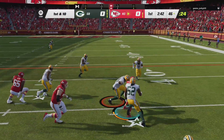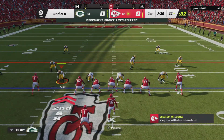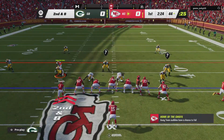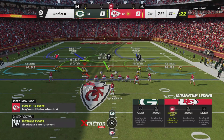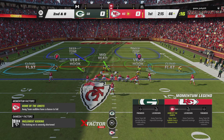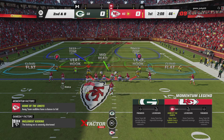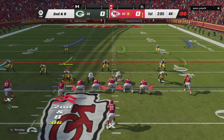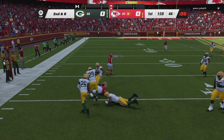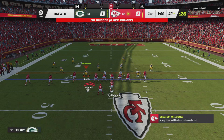They'll run for the first time with Jerick McKinnon. And he'll work down inside the 45. The last run good for two. Here's second and eight. In motion, the tight end, Kelce. From the 44, Mahomes. It's Kelce on the ground. And he's going to be taken down right at the 40-yard line. This will be the eighth play of the drive here. Third and four.